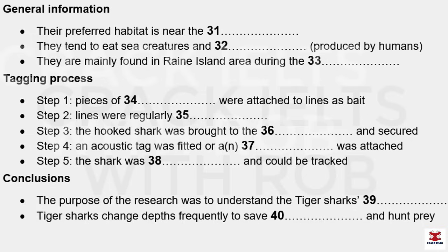We also made a number of other discoveries, thanks to the various transmitters we used. It seems that tiger sharks move back and forth between the ocean floor and the surface quite often. This may help the sharks conserve energy while they swim, but it probably also helps them hunt, since this movement back and forth maximizes its chances of not being detected by its prey until the last minute.